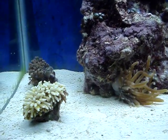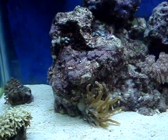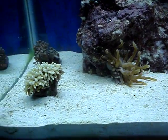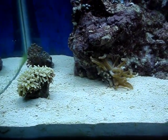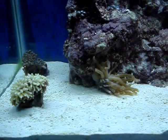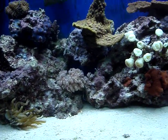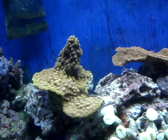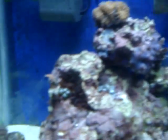It's the evening time, and some of these corals and the anemone and everything else are really starting to close in. But I noticed that the water is really hazy. Look at this scroll coral, the yellow pot. Oh, he's doing it again.